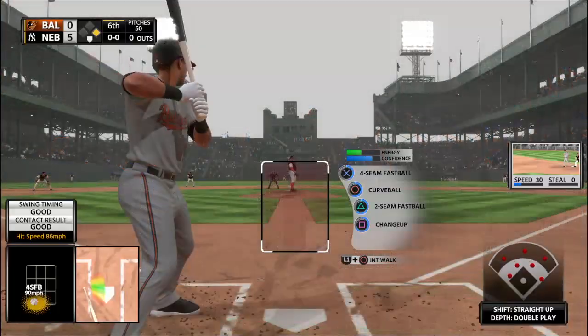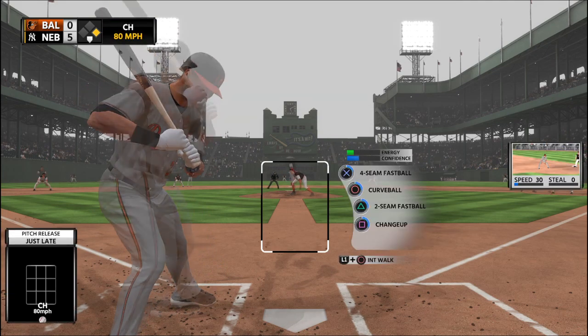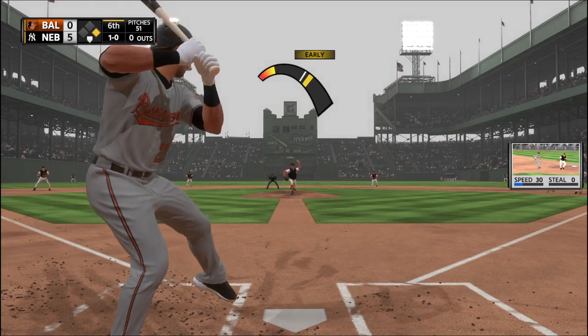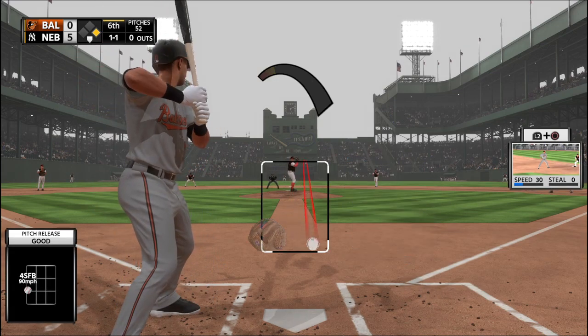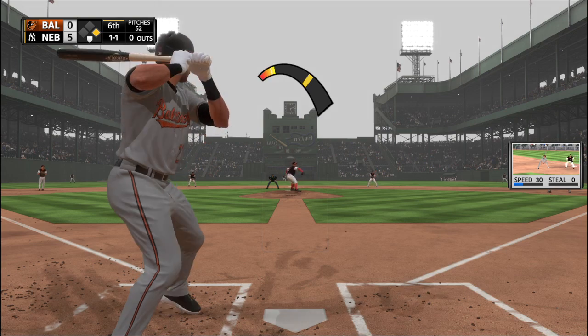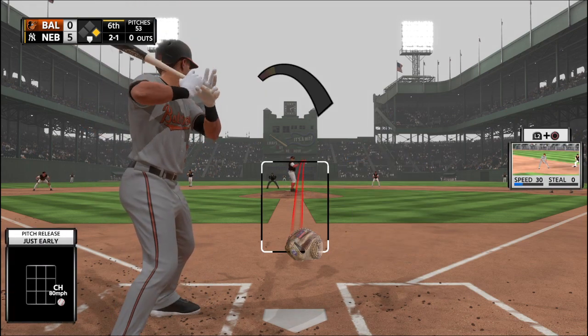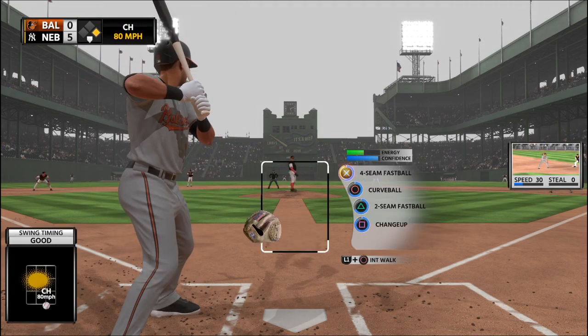Joey Rickard will get the call here as he'll hit for the pitcher. Number 23. Changes up on him, but that's in the dirt for a ball. Inside corner, a ball and a strike. Changeup just off the black, and it's 2-1. And it's 2 balls and 2 strikes now.